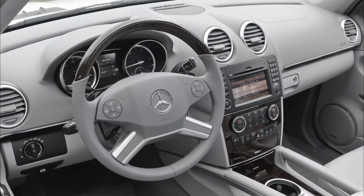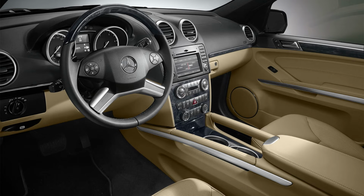Inside, you'll find opulent seating for up to 7 passengers, and it still looks pretty modern inside as well, with a 7-inch infotainment screen and a nice Harman Kardon sound system.